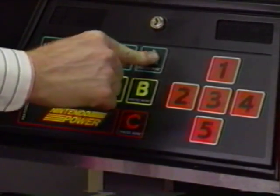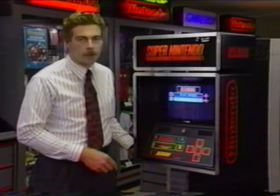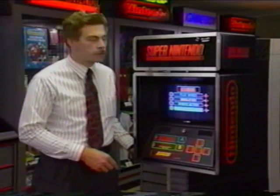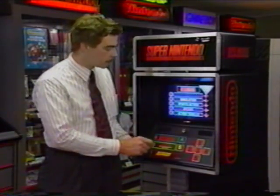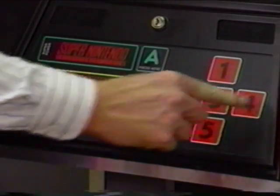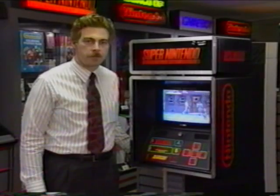In this case, we'll press A. Wait a second, and a menu will come up depicting different categories within that main category that you can select from. In this case, say we want to view arcade games, we would select number 4. And this will bring up a segment of gameplay footage for arcade games.